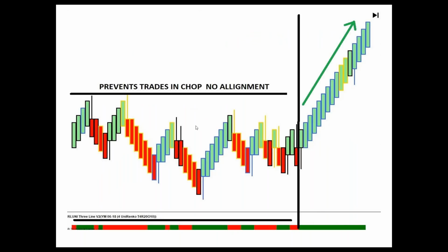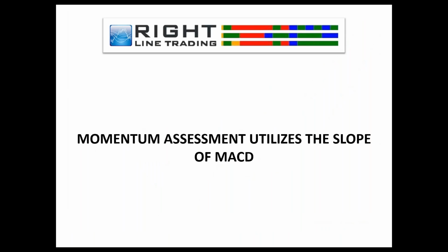It also will help you define chop. And as we move through the different forces, you're going to see that it's going to get easier and easier to avoid chop and only take a trade when the bulls or bears are firmly in control of the market, and you get an absolute direction to trade. We've talked nothing about getting an entry, only about the direction that we have to trade.